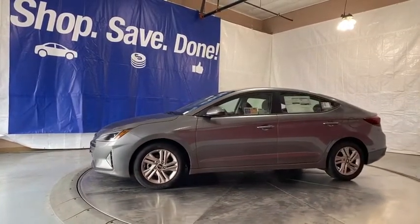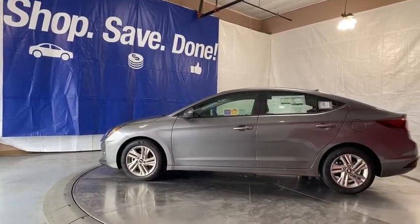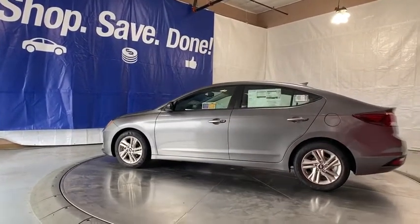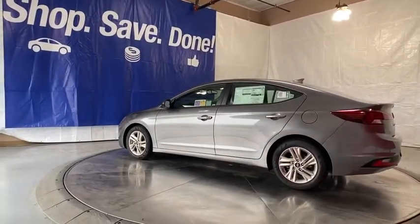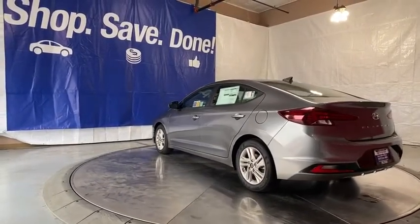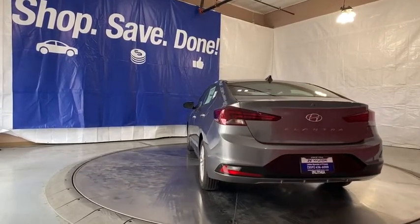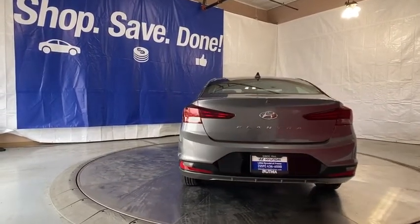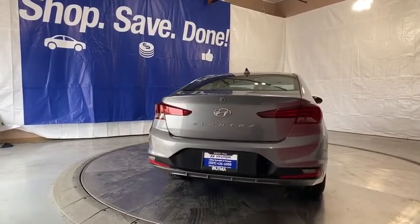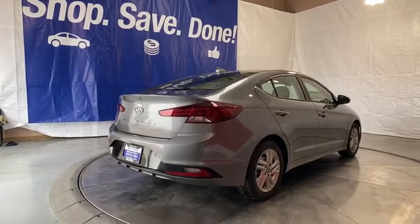Backup camera, power liftgate, keyless entry, leather-wrapped steering wheel, adjustable steering wheel, power steering, aluminum wheels, ABS four-wheel, cruise control, keyless start, four-wheel disc brakes, rear defrost, AM/FM stereo radio, auto-off headlights, front-wheel drive, electronic stability control, power windows, trip computer, power door locks. This isn't just a vehicle, it's an experience.